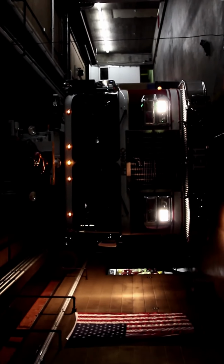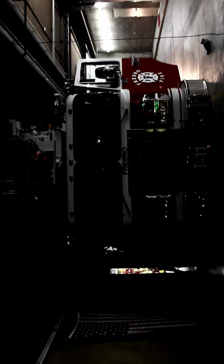The truck company pulls into the station. Not far behind, rolls in the battalion chief.